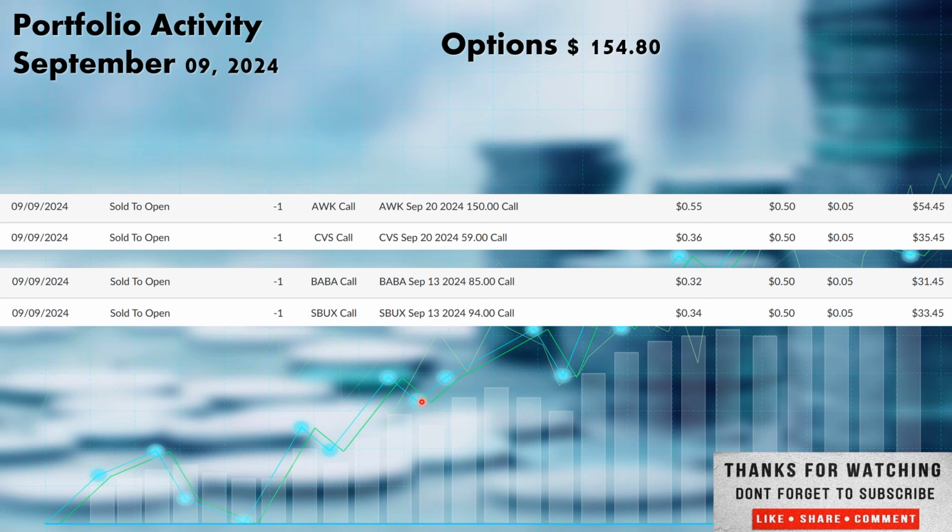I'll probably let that get called away, sell the other shares at the $98, $97, whatever it is now, $99, reallocate those funds elsewhere, and then just run the wheel on SCHD or another position. I'm looking for another undervalued position right now.